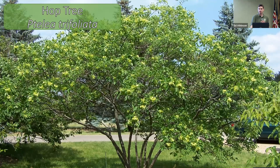That hop tree, you said it's in the citrus family. Do the blooms smell like orange blossoms? They're a little musky, I will say. It's not quite like that, but it's a really handsome large shrub or small tree, depending on how you train it as it grows.